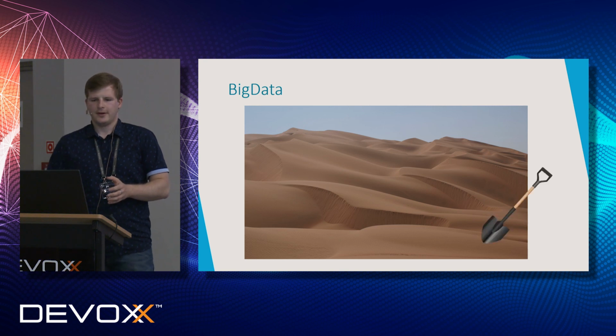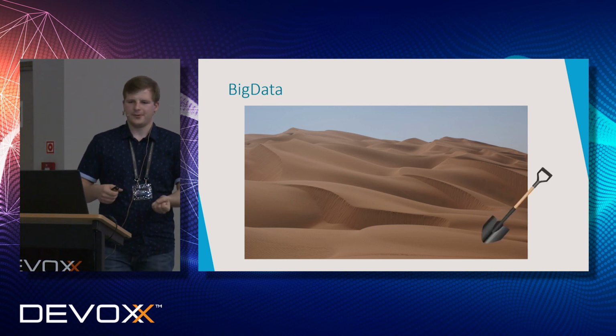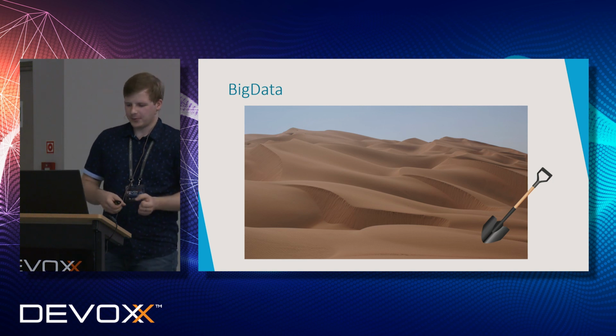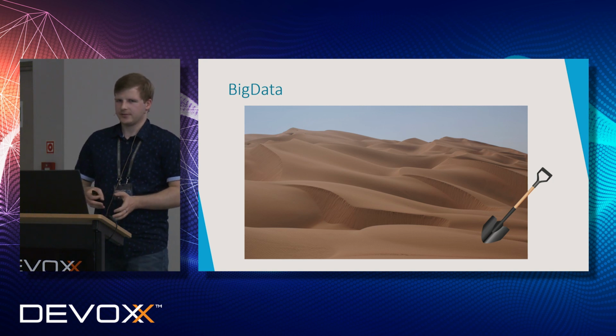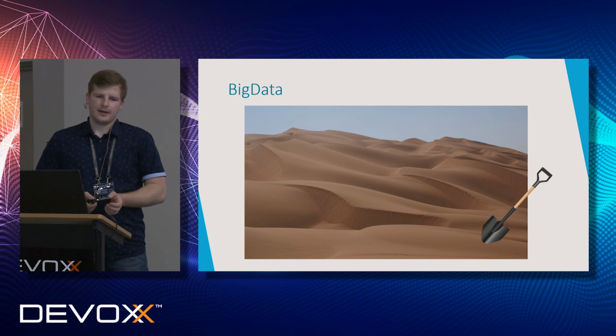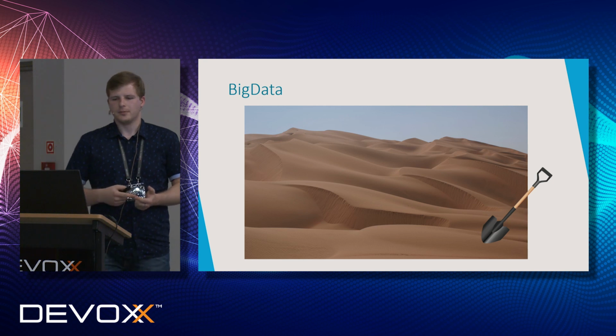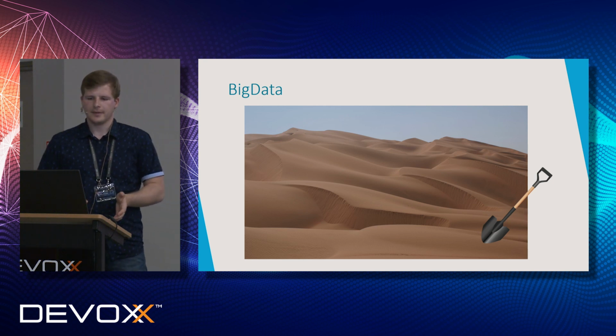It's like having a spade when we want to dig a big desert. So what is this traditional software for data analysis? These are relational database management systems, some libraries to be integrated in applications, or some desktop application like Excel.